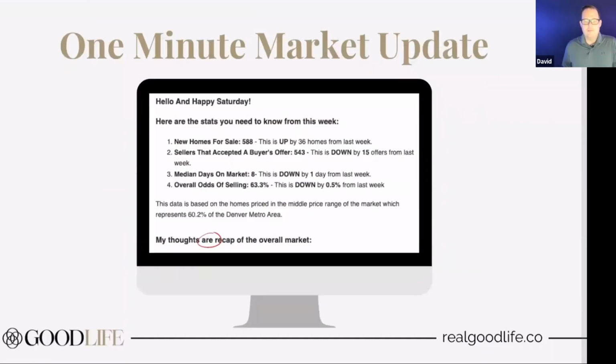So, 1 minute market update. This is the example of my 1 minute market update. You'll see that I have 4 stats: new homes for sale, sellers that accepted a buyer's offer. I don't use the word pending or under contract. I don't use any real estate speak in my communication, because only realtors or agents understand what I'm saying. A normal consumer doesn't know what pending means.